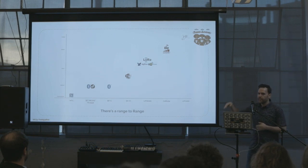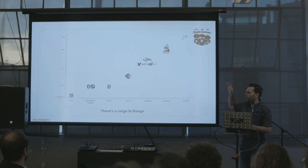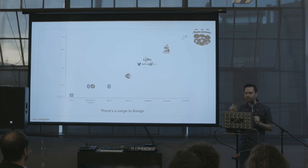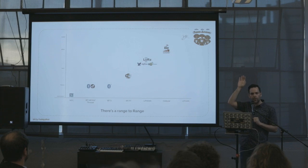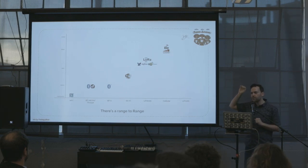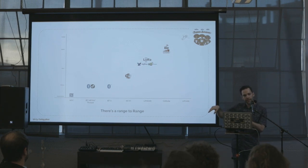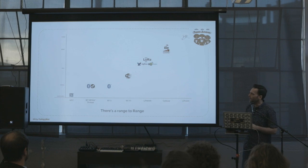And now we go into the kilometer to tens of kilometers range. Oftentimes it's called sub-gigahertz or LPWAN class. That's the industry term for low power, wide area networks. Just a show of hands, who's familiar with LoRa and LoRaWAN or Sigfox? Yeah, I figured most people. And if anyone knows Wi-SUN, Wi-SUN's another standard alliance. It's for a different radio technology, an IEEE standard, but a similar idea.